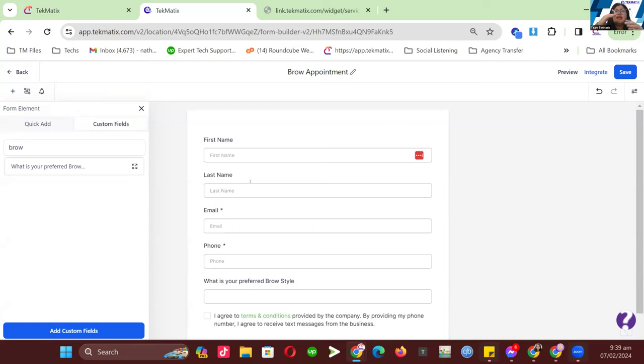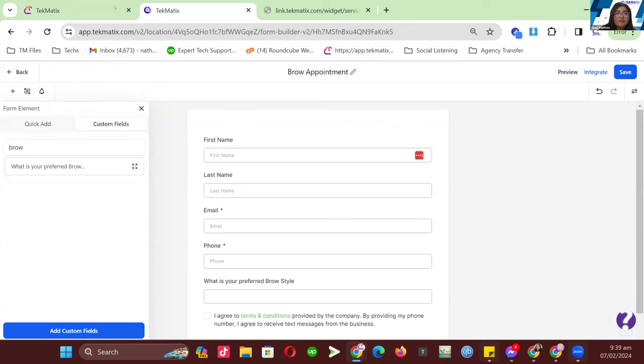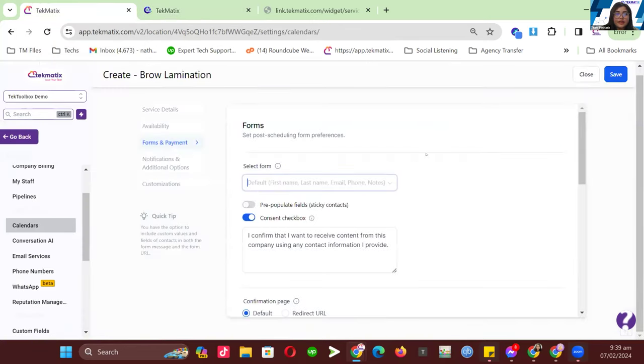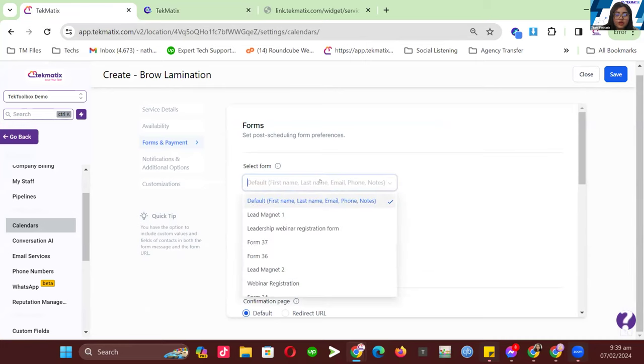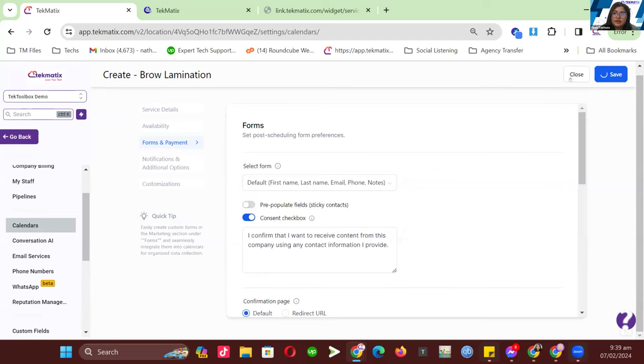You can add multiple questions, whatever question you want to ask before the appointment. And then after that, I'll head back to my calendar. I'll see if it will automatically get me the data for the form. It's not in there yet, so let me do a quick refresh. Oh, I might need to refresh my calendar. So let me try to reload my screen quick.